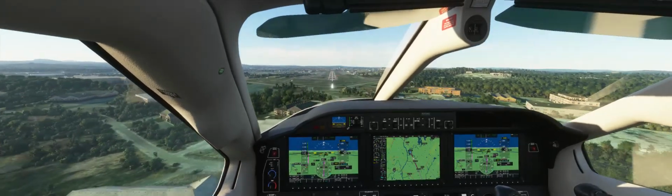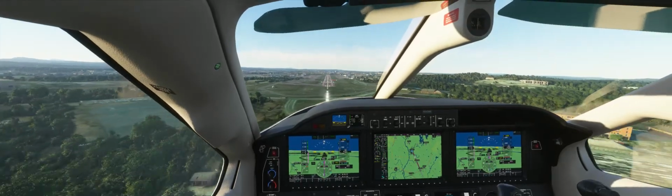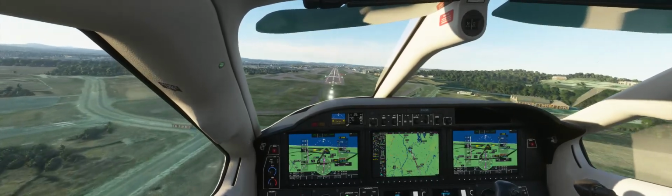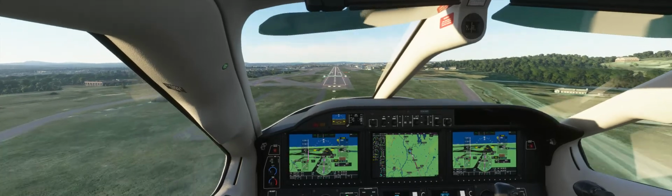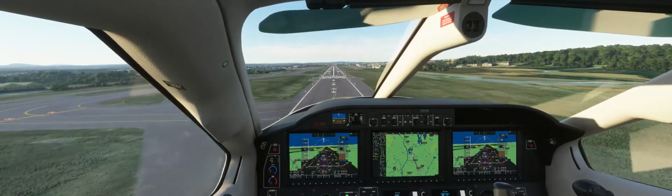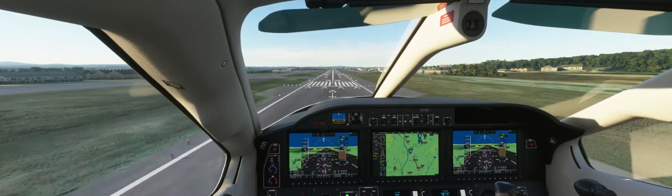Flaps in the last minute here. Got three reds, one white on the PAPI. Airspeed's now finally getting reasonable. Well, I don't know what to... Maybe I've just been a little greedy here with flights, playing twice in two flights in one day. Or it's, but this was very weird. This acted up.